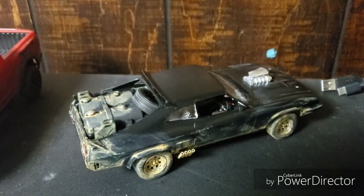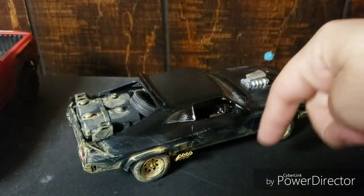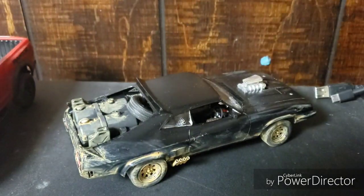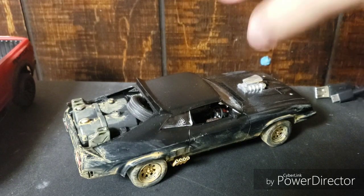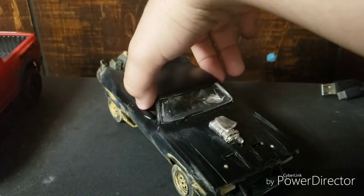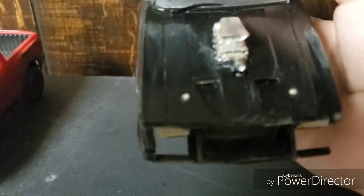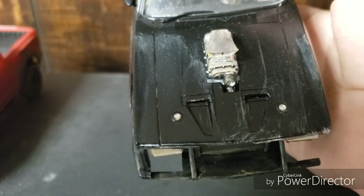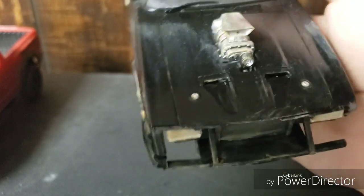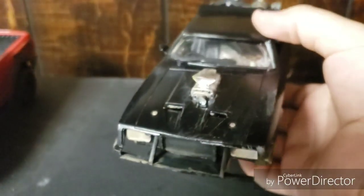Mine does not have the correct rear wheels, by the way, because this is not the later kit, which had the better interior or anything. This is actually the first released kit. So that's pretty interesting. But yeah, just one of those things that I wanted to throw together. Big pains in the ass with this kit: those little hood pins for opening the hood, pain in the ass. Also, the mirror, pain in the ass.